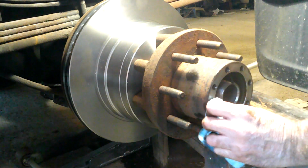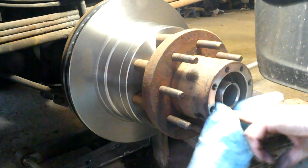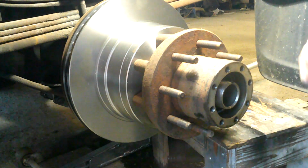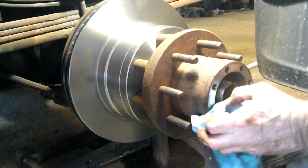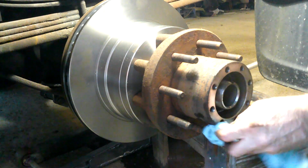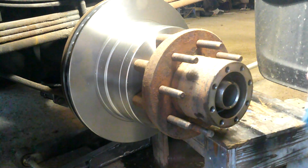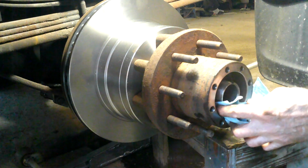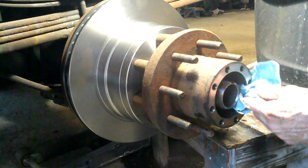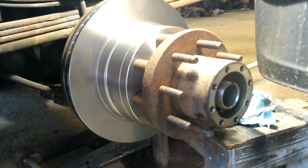Just going to give this a wipe because you don't want any oil contaminating the silicone when we put it on, because we're basically making a gasket. So we're going to try to keep the silicone at bay here. I'm going to stick it in here, try to get as much of it as I can. Alright. We'll do it probably one more time before we put her all back together.